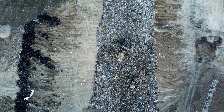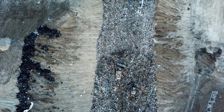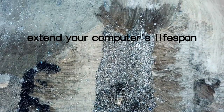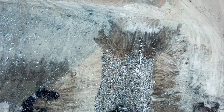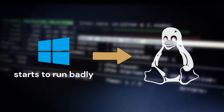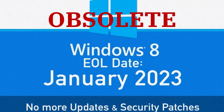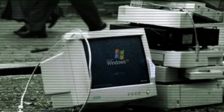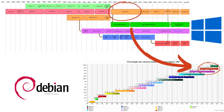So the best way to reduce these emissions and the consumption of resources is to extend your computer's lifespan so that you don't buy a new one. And open source solutions can play a big role in that. A good way to extend the lifespan of an old Windows computer when it starts to run badly might be to switch it to Linux. It might be especially helpful with Windows 8 being obsolete and Windows 10 soon to be in 2024. For example, even a computer made for Windows XP will run very well with the latest Debian version. It allows you to have some of the most recent applications and softwares without the need to change your whole computer.